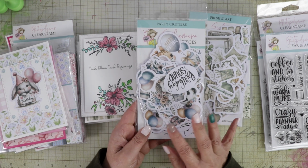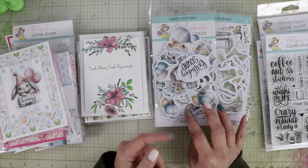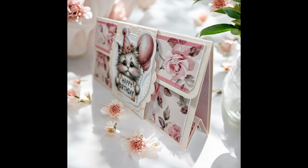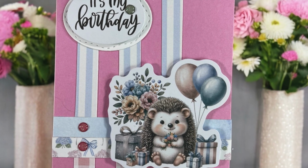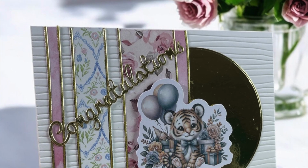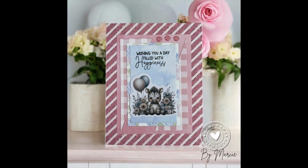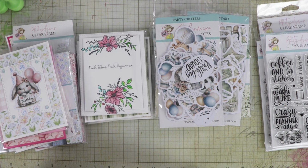These are so cute. My mom and I had so much fun creating with these cute little party animals. She did so many cards. I'm going to put some on the screen for you. She made some really cute ones doing Kendra's Card Challenge number 17. She even stayed an extra day just so she could finish the challenge. She was so determined to finish that, and she was having so much fun. That was awesome. Take a look at some of her cards.